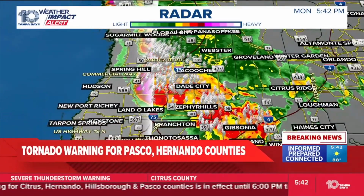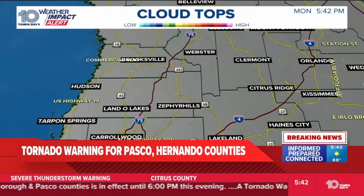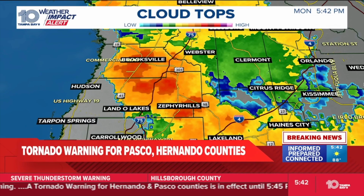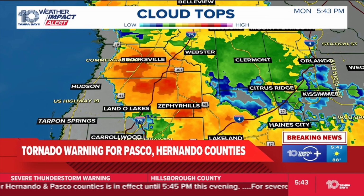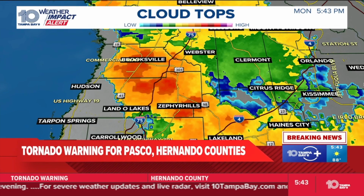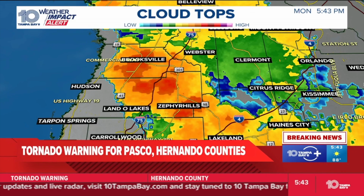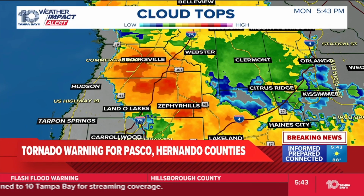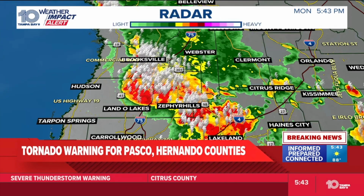Cloud tops. One way you can see this is how tall the clouds are, okay? They are coming down. Watch this. I'm going to put this into motion, and you'll see that it was bigger earlier. And what that means is that these storms are weakening. Okay, and we expect that that's the case, but what I'm talking about is folks in Land O'Lakes, in Trinity, in Hudson, and Newport Richey, what's coming at you? Well, it's not going to be quite as bad as what it was.